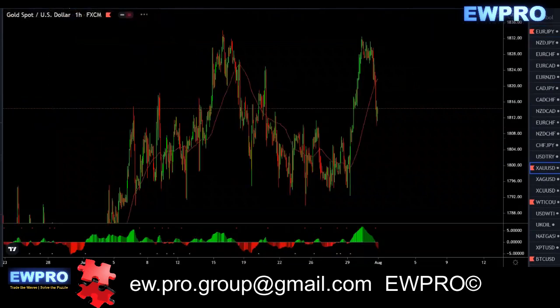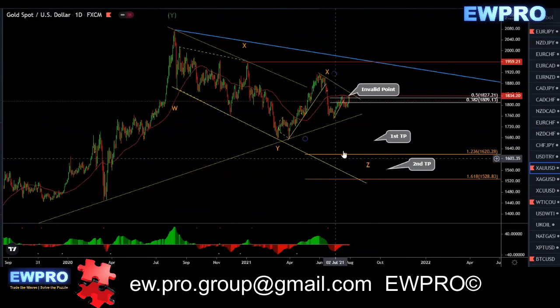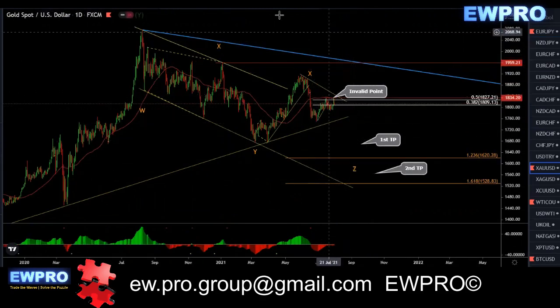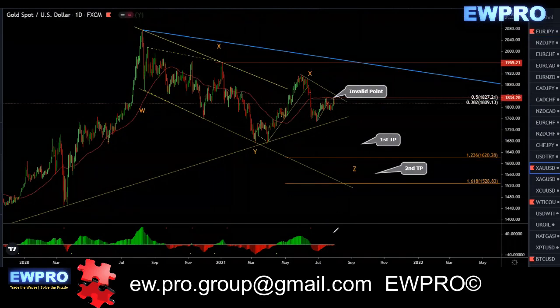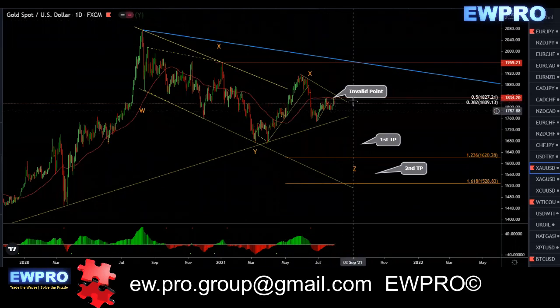Looking at the gold on the daily, not much has changed on the daily, except we're starting to get this correction. Don't really want this to cross up the MACD because we're looking at this as possible bear hidden here, to give us that Z down. These are your targets for the Z down on the daily, but we're getting a large correction in here.